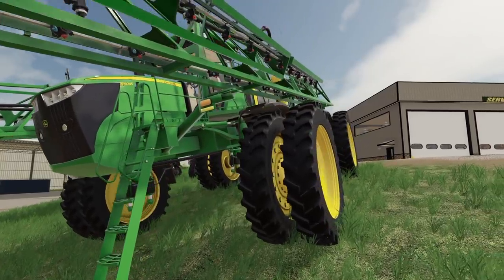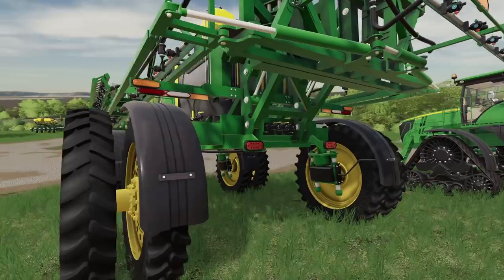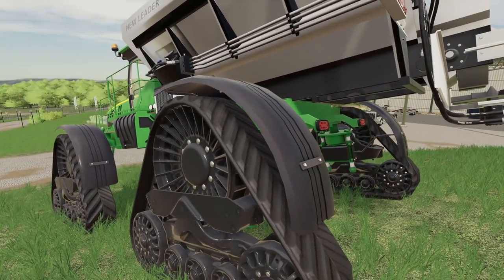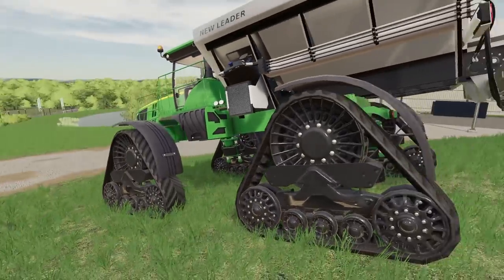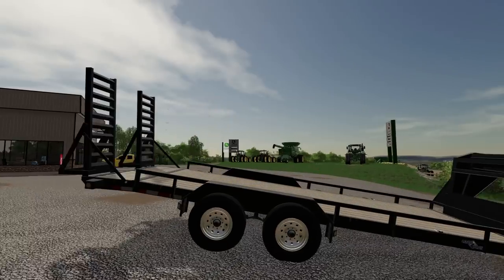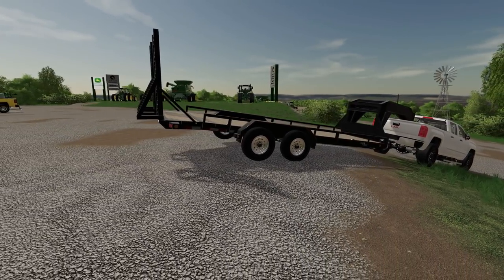an R4045. Just joking. I wish. I mean, look at this. I could have got a tracked one. Nope. Sorry, we aren't to that budget yet. Not even close.